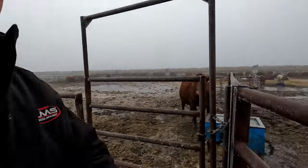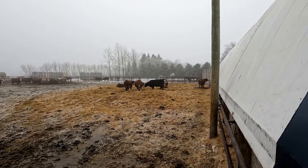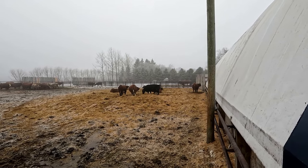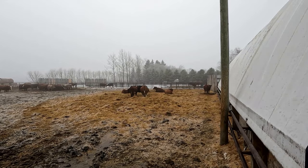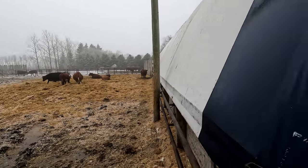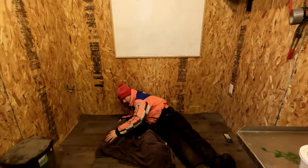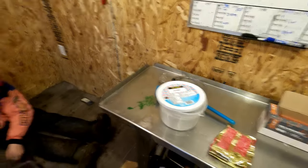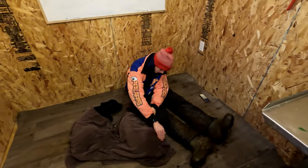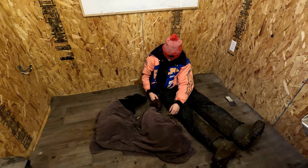So the black one right there, she got AI'd and her water bag just broke. So we're gonna keep our eye on her, and it's gonna be a busy day. That's good. Quinn's keeping them warm, and while he's doing that, I'm going to mix up some colostrum. Their heads are both up, and they are breathing, so, yeah.